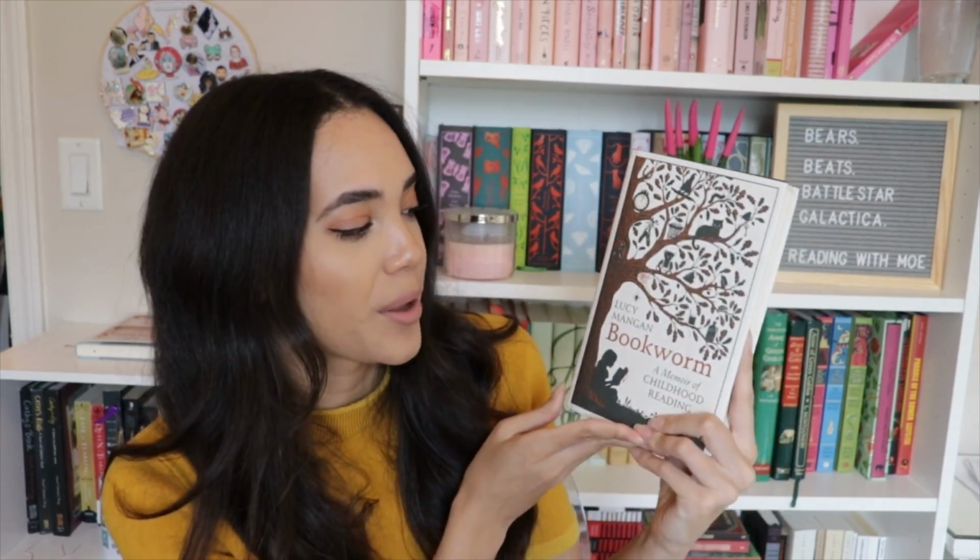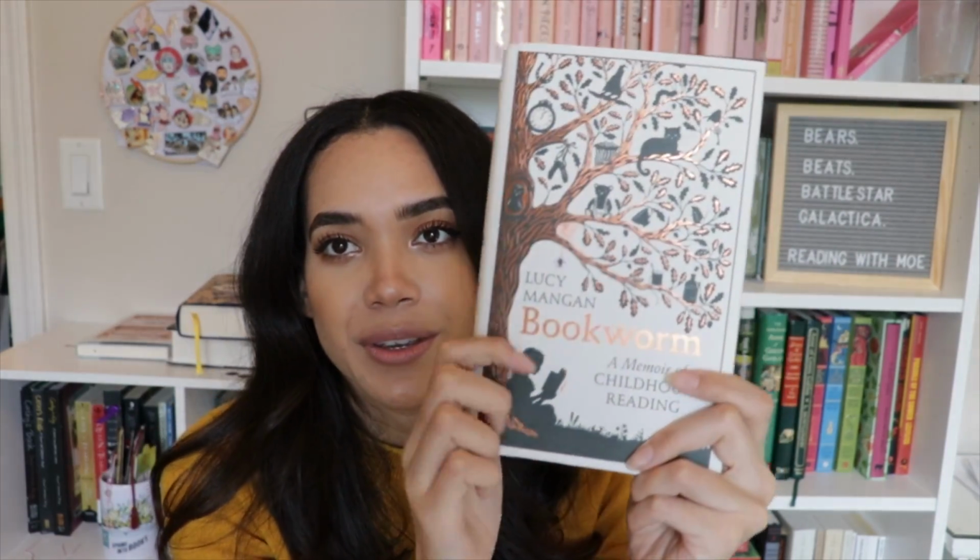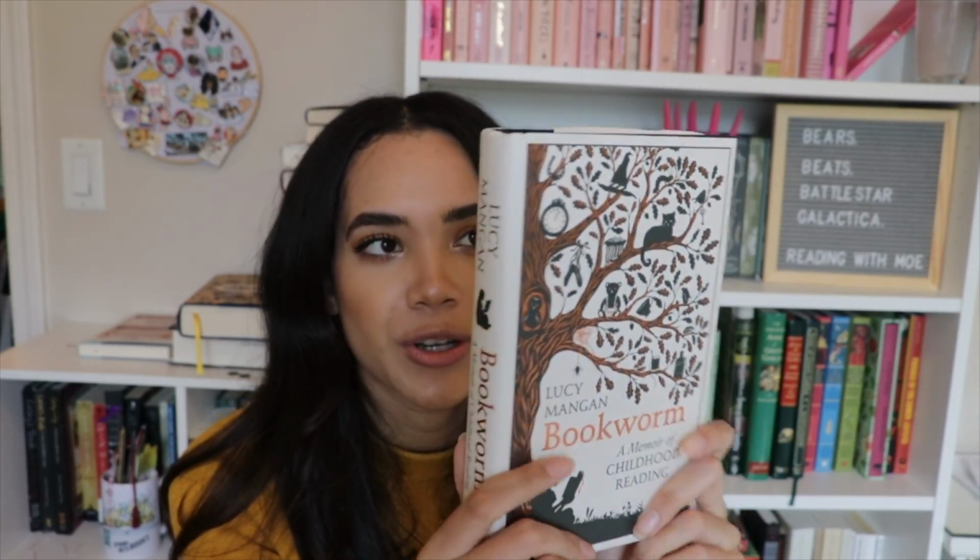And then last but not least, the last beautiful book, which the cover on this one is gorgeous as well, is Bookworm, a memoir of childhood reading by Lucy Mangan. I don't know if you guys can see here, but this gold foiling is super gorgeous, and it's also on the back as well. In this book, the author is revisiting her love of reading when she was a kid, going through different novels and books that were kind of well known that a lot of us are familiar with, and looking at her relationship to reading at that age. I thought it would be really cute, and I'm hoping to get to this one during Nonfiction November for sure. Yeah, this one definitely is one of the higher priority books for the month.